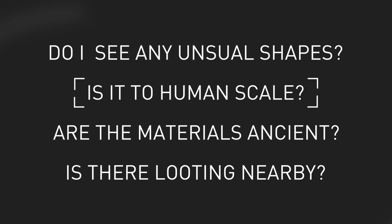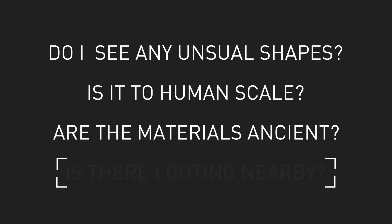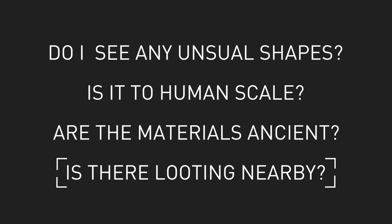Is it to human scale? Are the materials ancient, and if so, am I confident they aren't in modern use? Is there looting nearby? If your answer to most of these questions is yes, you've likely found an undiscovered site.